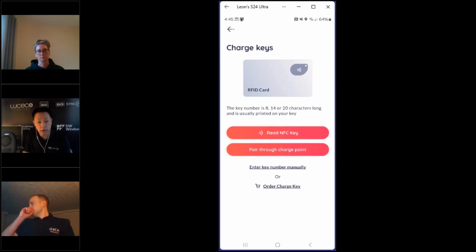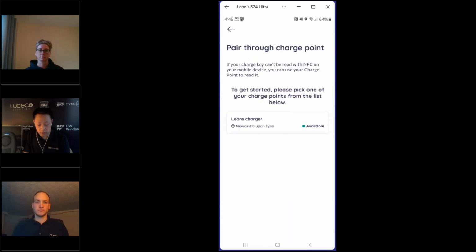You can either do it via your phone. So if I had an RFID tag in front of me, I could use my phone and the NFC to program that into the charger, or I can do it physically at the charger itself. So as you see there, pair through charger. I'll click into that. Right, so Leon's charger is available. So I'll then push my RFID tag against that just to register that.